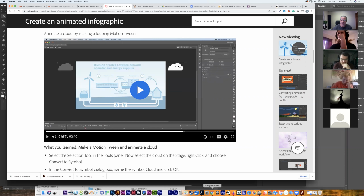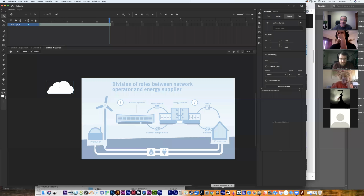Okay, so now the nice thing about a motion tween, the difference between a motion tween and a classic tween. In a classic tween, you have to have 2 keyframes. You put the object in its first position and then its second position further down the timeline. And then you click in between and do a motion tween or a classic tween, right? But in a motion tween, you just set the first keyframe and then you say it's a motion tween. And then you take your playback head and you move it to the end of that motion tween.